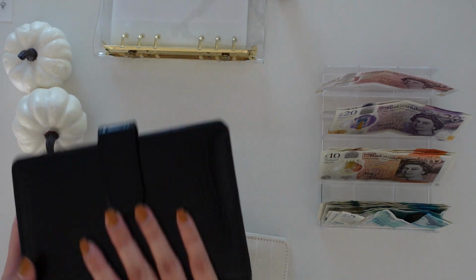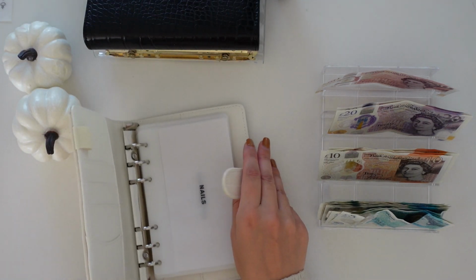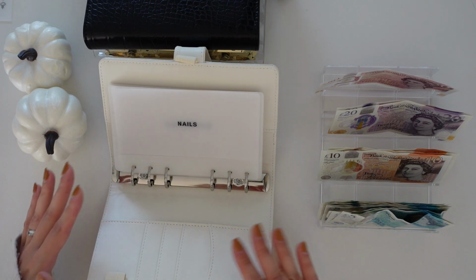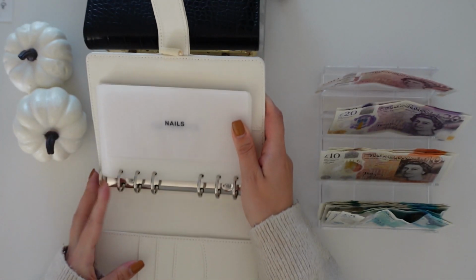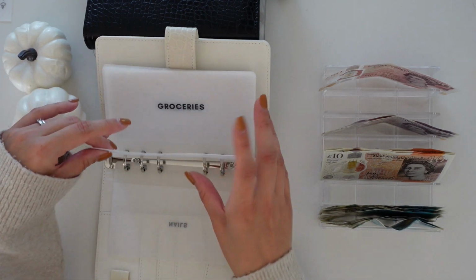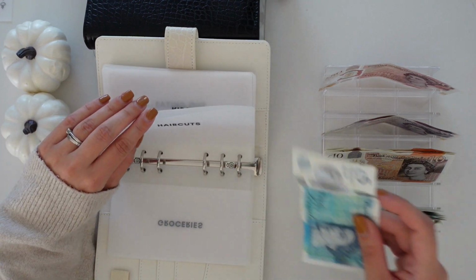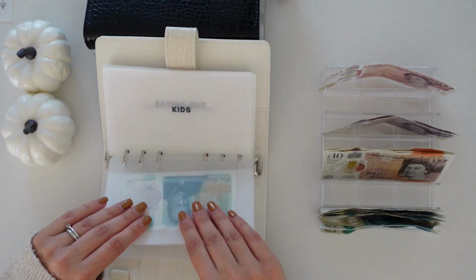Now, next we're moving on to our low priority sinking funds. So like I said, these ones are ones that aren't as essential for us, but still we kind of want to make sure we are allocating for. So first up we have nails, which I've just popped money into. Fuel, I'm not going to worry about this week, nor am I going to worry about groceries because we've already done that. So haircuts, so we're going to add £5 to haircuts. We definitely need some money in there for all of us to get some haircuts.